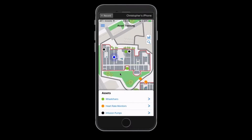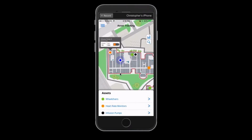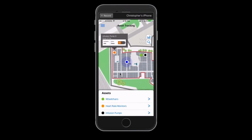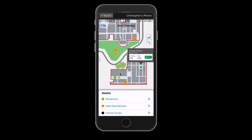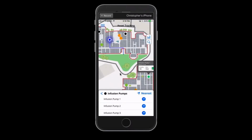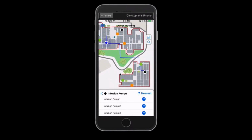So in this case, I may want to check the status of something before I go there. Say I'm a clinician in a nursing environment. This wouldn't be a great choice because the battery life is low. So again, this is information that's coming from that device. Even worse there, so probably the furthest one away is actually the one I want, and I can go ahead and get directions to that. So there's both a visualization and a navigation element to this, using both positioning and maps to accomplish this.